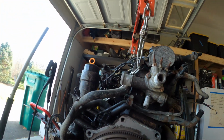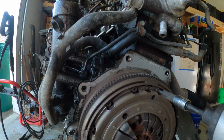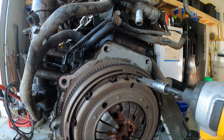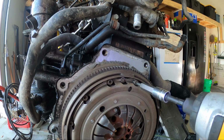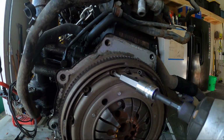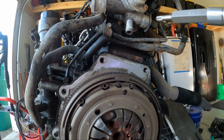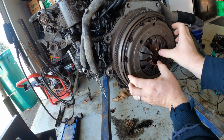A lot of these, if you look online, are the opposite, right? It's still a 12 point, but you need the socket instead of the bit. So hopefully our clutch kit comes with the socket type and not these, but you get the idea. We'll be back. Okay, all the bolts are out.